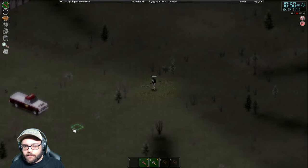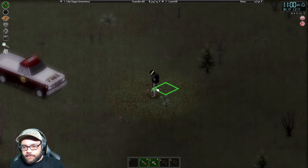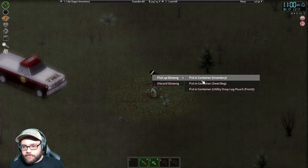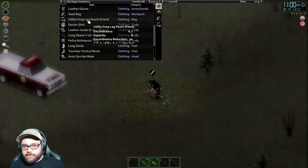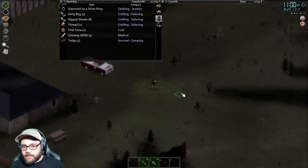I miss the old foraging system, especially now. I miss just being able to chill in a spot. What is this? Ginseng. Well, get me some sang, boy. Wild ginseng. Restore endurance. Oh, okay, nice.